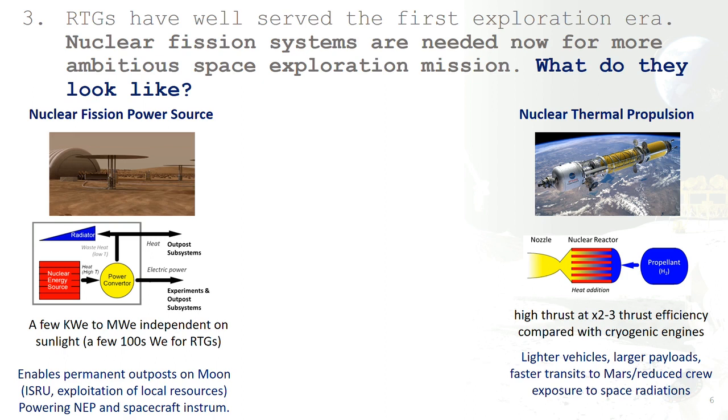And so it enables lighter space transfer vehicles, or larger payload, or faster transit, of particular interest for a human mission to Mars, where you are eager to reduce the exposure of the astronauts to harmful space radiation.